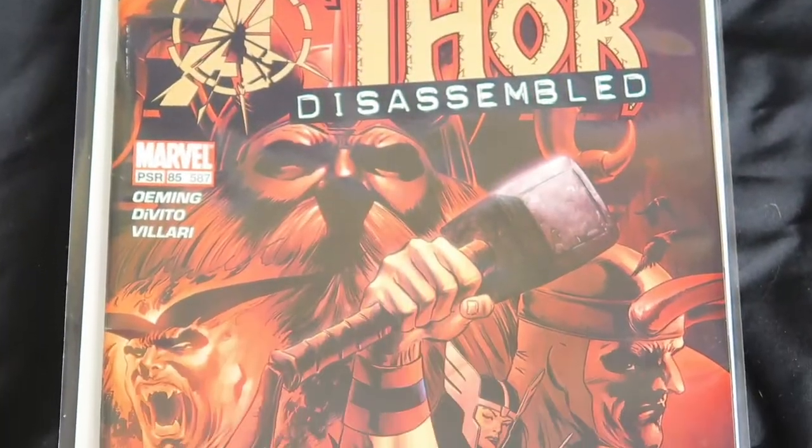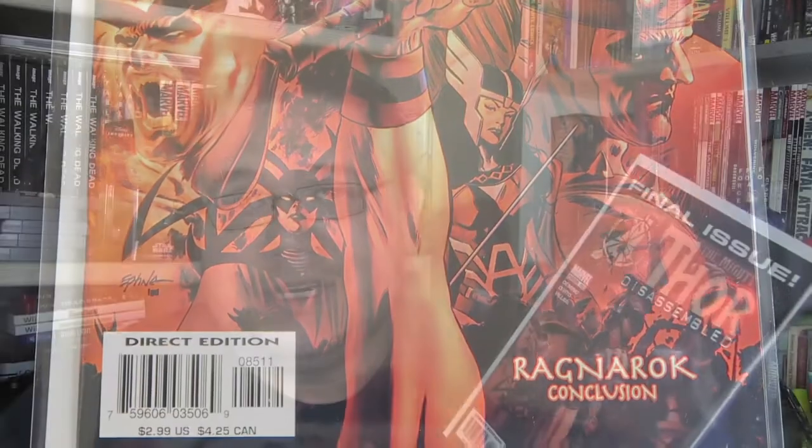What's cool about this issue is that it is the series finale for this run of Thor books. It's also part of the Disassembled storyline, where basically the Avengers books, Captain America, Thor, Iron Man, Spider-Man, Avengers, all of those books, basically the Avengers are taken apart. This is a tie-in to those books.